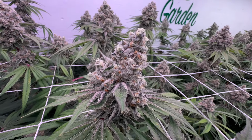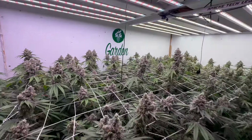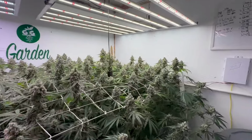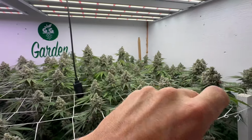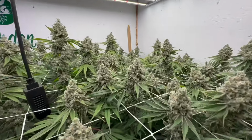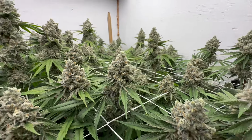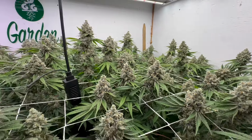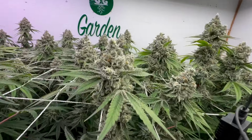Oh my God, look at that. That is just a meaty little girl there. Thick. But anyway, really, really nice. This side is just a cola fest. It is looking so good. Calyxes are swollen, pistils are receded, browning out, yellowing out, good fade. Senescence is triggered.